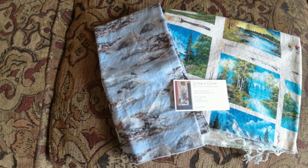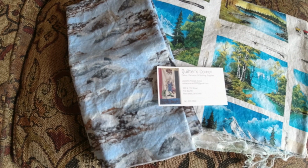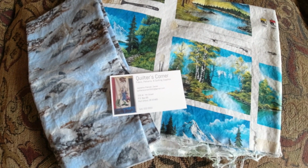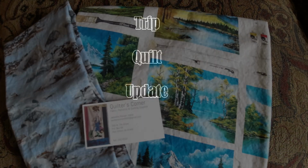I found this one, and I'm sorry, I've washed these and they haven't been pressed. So it looks kind of like rocks in the water. And then she had Bob Ross fabric. I love Bob Ross. And so if you want some, go and get some. She has more and it's on sale.